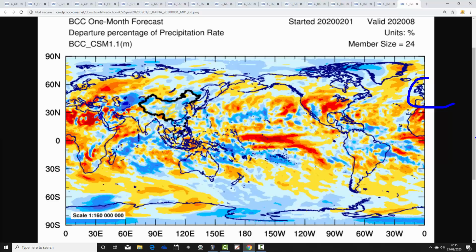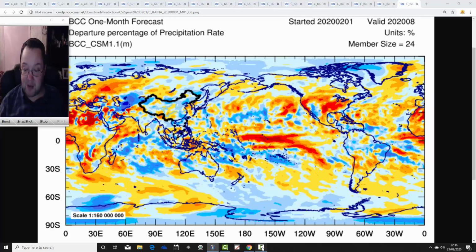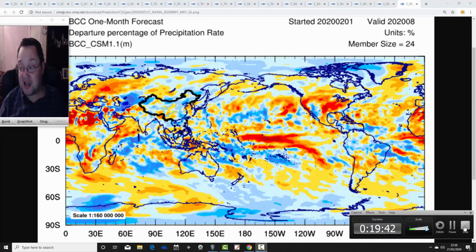So a front-loaded summer being suggested here, I think, with the Beijing Climate Centre, and to some degree the CFS as well. Front-loaded with the drier, warmer conditions early in the summer, and then we revert to something a lot cooler and more unsettled later in the summer. But that's months 4, 5 and 6, so it's hardly worth getting worked up about that. We'll know more about the summer in the next couple of months. Coming back to the spring though, quite an interesting spring being forecast.